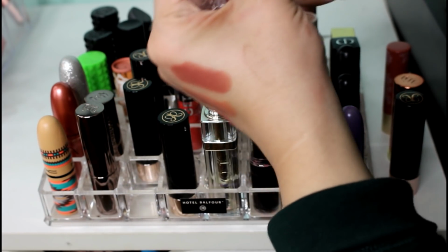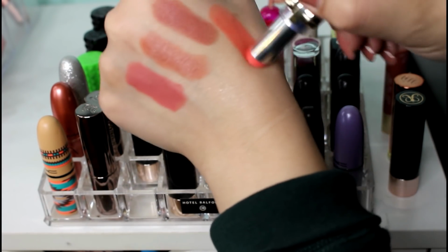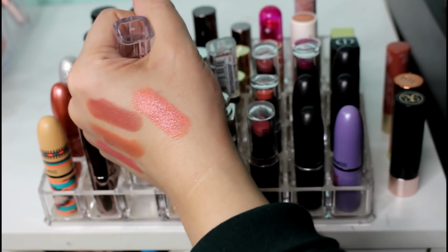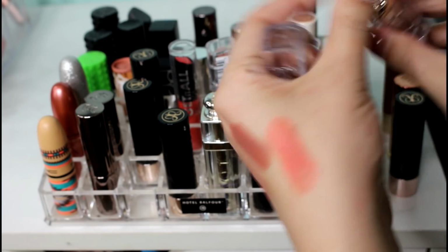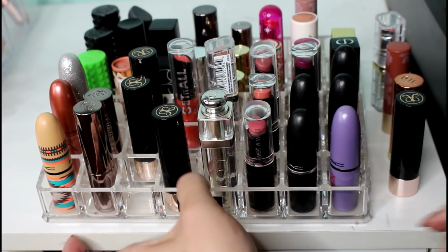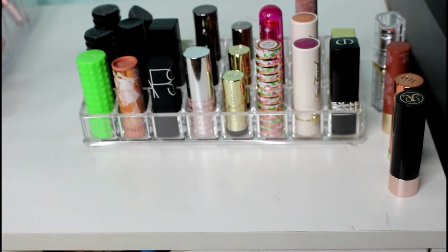This is the L'Oreal Colour Riche Shine in, this one is 916 Luminous Coral. So easy to wear, really comfortable formula. I think that would be a really good one. Okay, that's it from this set of options.